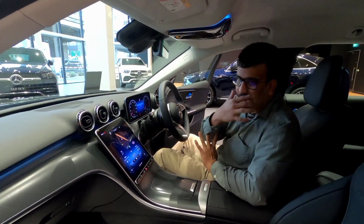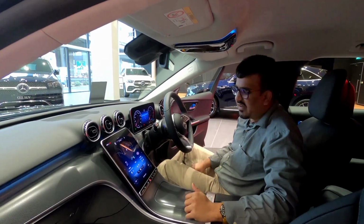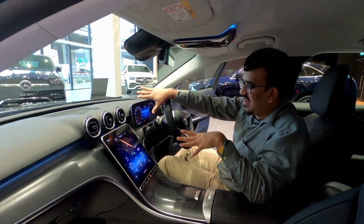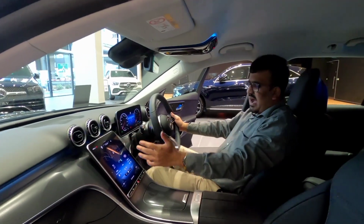A point I want to highlight about the screens here, while Mercedes has been doing the twin touchscreen that is seen on so many cars right now, this setup is actually quite nice. You see, you have the instrument cluster there, you have the touchscreen here, and if I have to demonstrate while driving, I don't have to take my eyes off too much.